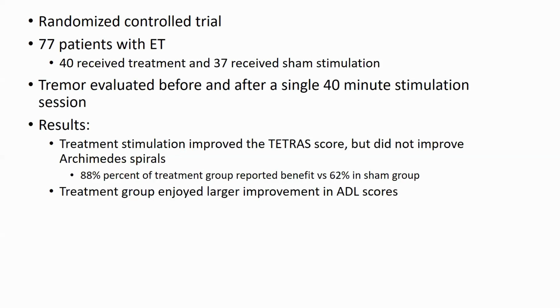And then interestingly, when you asked the patients to subjectively report how they felt their tremor was, 88% in the treatment group said they had a benefit versus 62% in the sham group. And the treatment group also enjoyed a larger improvement in activities of daily living scores.